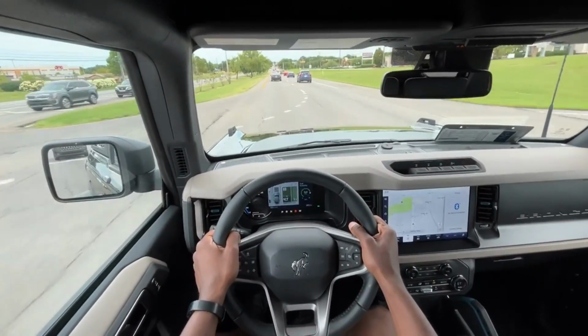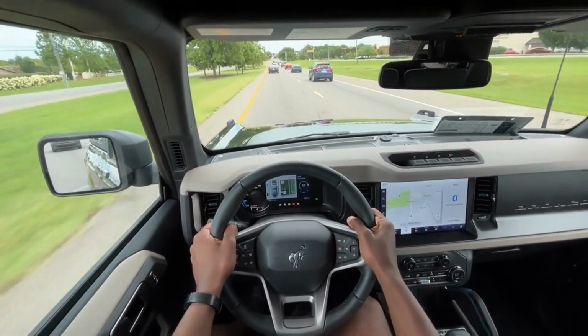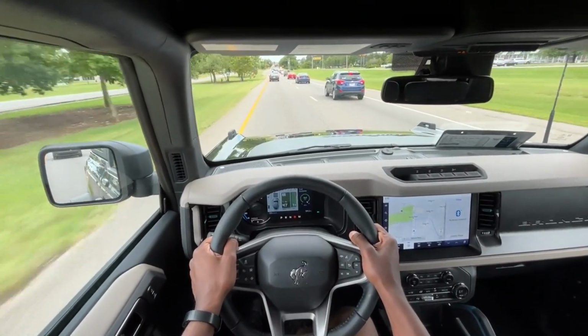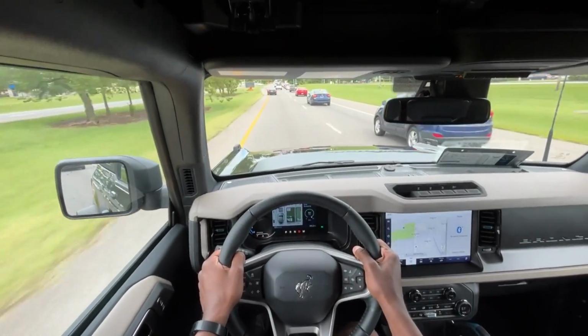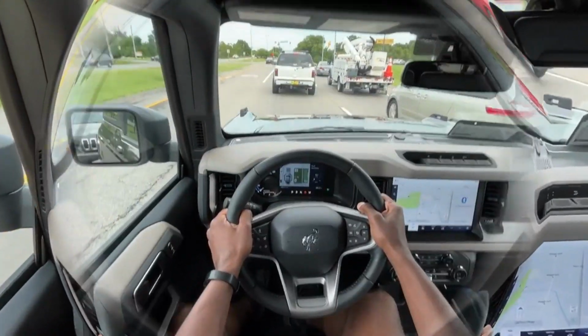And especially in eco mode, it's somewhat quiet from the engine. The road noise is there, but not intrusive at all. The most intrusive thing is gonna be the wind noise, just with something built like this anyway.